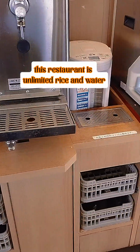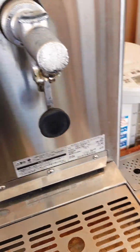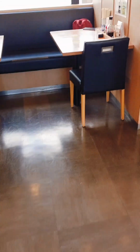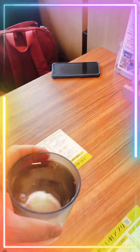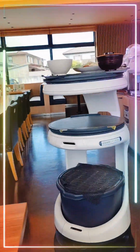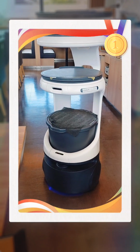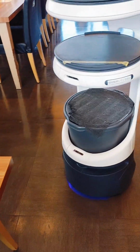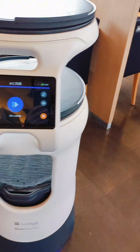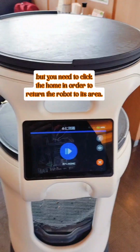This restaurant has unlimited rice and water. This robot served all your orders. But you need to click the home button in order to return the robot to its area.